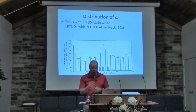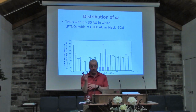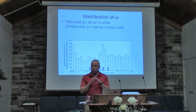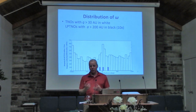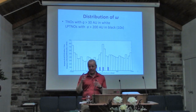The x-axis, it's a histogram, so the x-axis represents the argument of perihelion, and I have degrees ranging from negative 180 to positive 180, because that angle can vary, and each of those buckets is 10 degrees in width. The y-axis is how many TNOs are in each bucket, okay? And those are the white bars. The black bars are those 9 long-period TNOs we already looked at, but because there are only 9 of them, they wouldn't show up on the y-axis at all, so I multiplied them by 10.